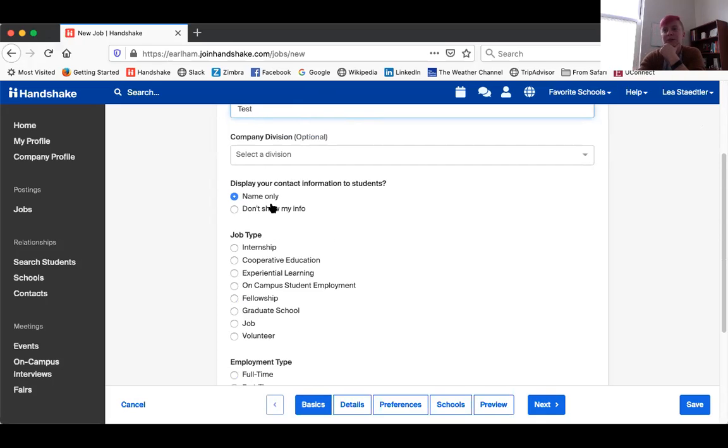Contact information, I would definitely highly encourage you to display your name, because a lot of times we get students who ask us, who do I need to reach out to? I have questions about this job or I want to resubmit something to somebody. So if your name is at least there, it won't show your email, unfortunately, but if your name is there, the student can find out who to contact if they have more questions about the position.